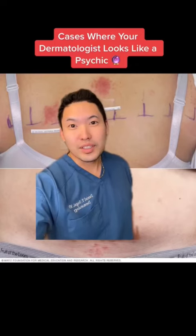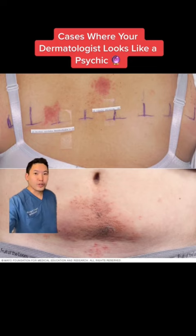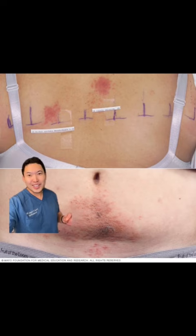I'm a Harvard-trained dermatologist. These are cases where your dermatologist looks like a sidekick. This is a great image from the Mayo Clinic. This is a rash right below the belly button. I see this quite a bit, and as soon as I see it, I know what's happening.